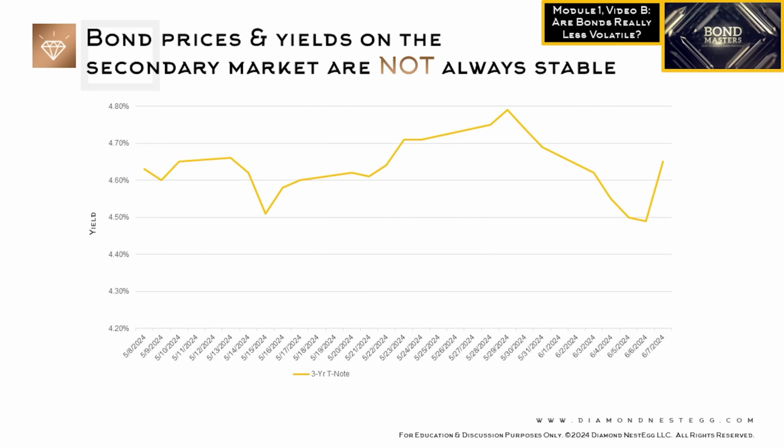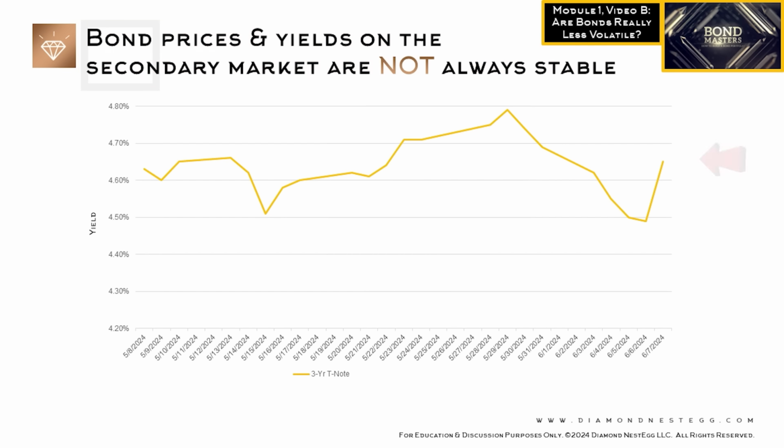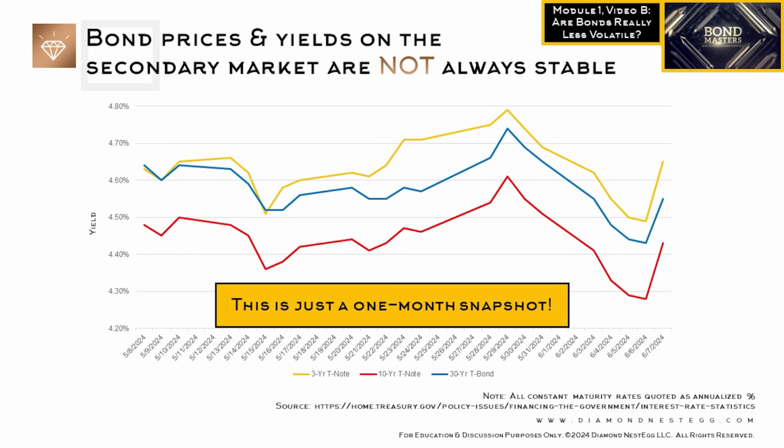What this chart shows is that bond prices and yields on the secondary market are not always stable day to day. This yellow line shows the yield on the 3-year T-note for the past month only. Looks like a bit of a roller coaster, and it's not just the 3-year T-note. The trend is similar for both the 10-year T-note, this red line here, and the 30-year T-bond, this blue line here. Bond prices can in fact be very volatile. Remember, this is just a 1-month snapshot.